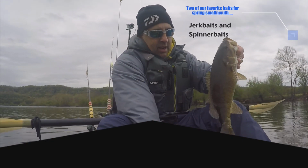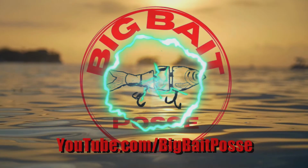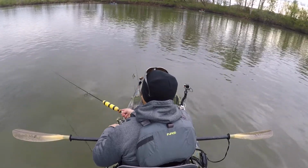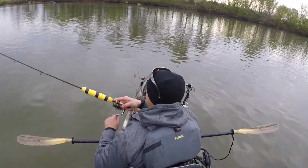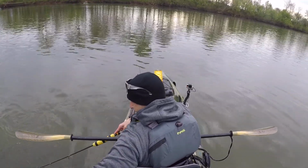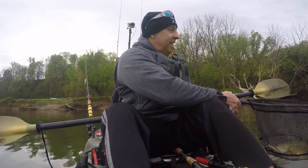Alrighty. Got another one. Good looking little bass on the TD Minnow. Jerk bait. Olive back. The big one. Got the big one. All right. Yes. Got him.